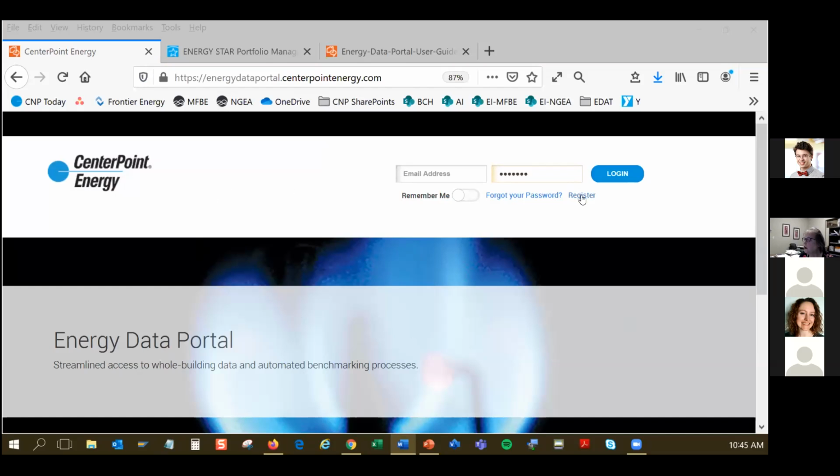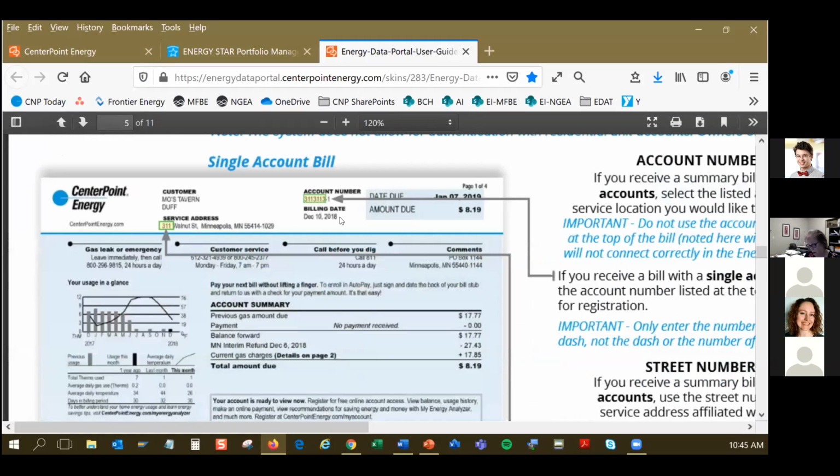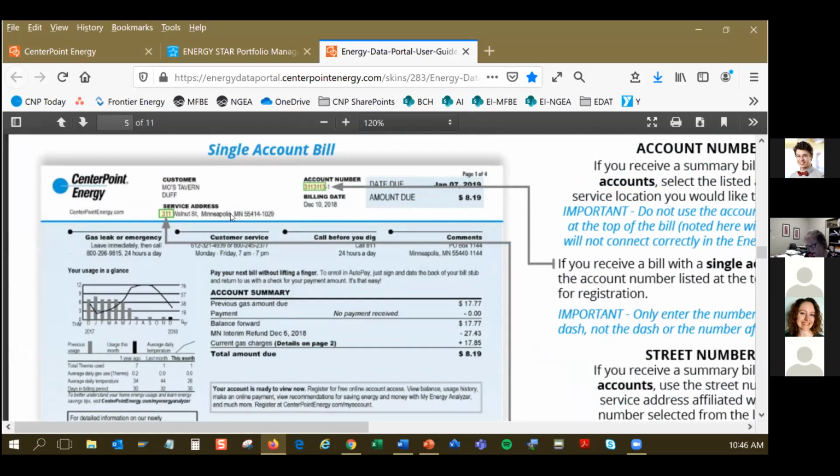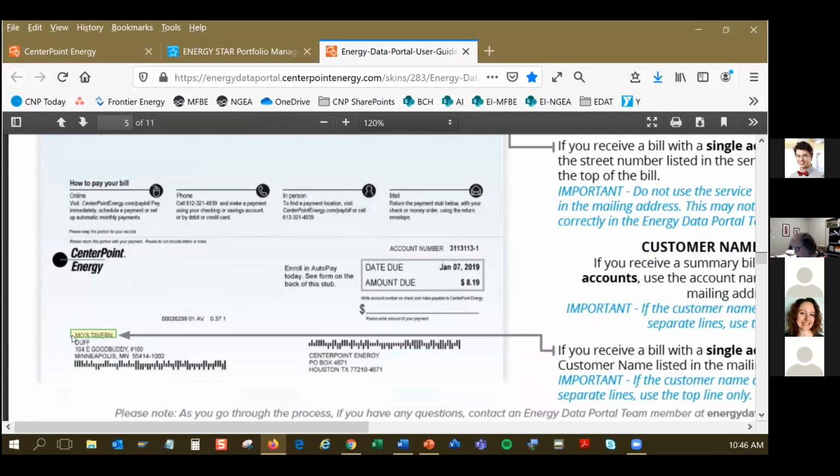you're going to click on, well, before we do that, I'm going to show you, you're going to need information from your bill to complete this step. In our user guide that I'm showing right now, there are some example bills that show you where to find that information. You're going to need your account number and the number from your service address. Those are both at the top of your bill for most bills. And you're going to need your customer name, and the best, most reliable place to find that is on the address box at the bottom of your bill.